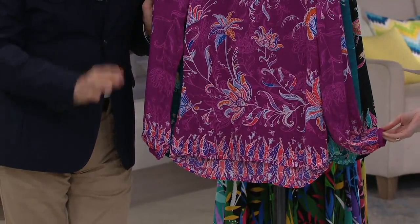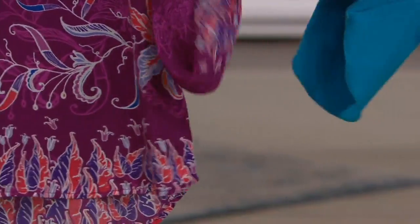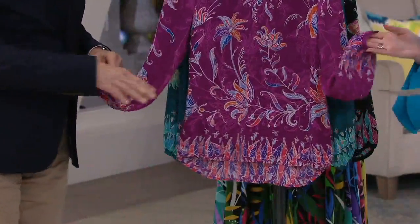Yeah, any color. Yeah, and I'm a jeans gal. You're a jeans gal. Yeah, or a gaucho pant gal, depending on the day. Yeah, I like the gaucho pant situation. Shows off your legs, it's good.